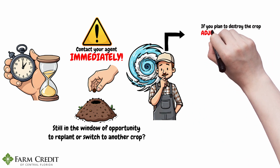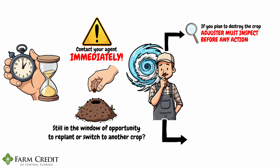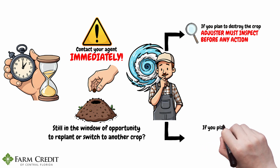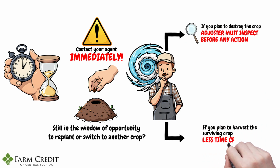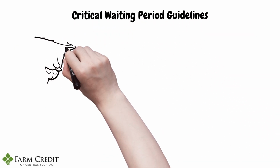If you plan to destroy the crop, perhaps to plant cover crops, an adjuster must inspect before any action. If you'll continue caring for and harvesting the surviving crop, the inspection is less time critical but should still occur promptly. Critical waiting period guidelines.